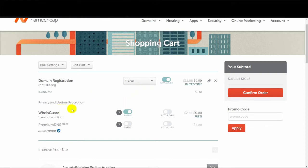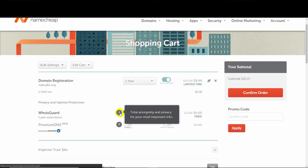Also, the only other add-on that you really want to consider at this stage is the Whois Guard or Whois Privacy, depending on where you're registering your name. It's just privacy. When you register your domain, the ICANN people take your information so they know who it's registered to. Now, they make this information available on something called Whois. So if you tick the Whois Guard, it will give you anonymity and privacy.